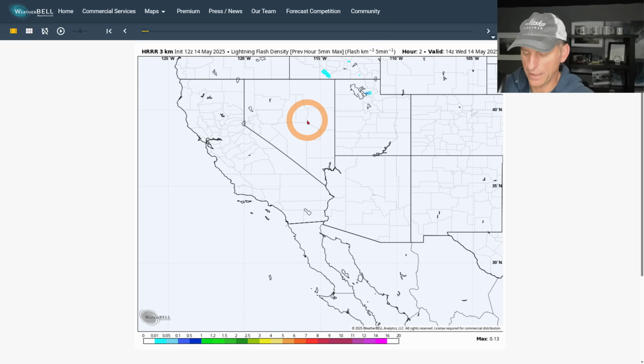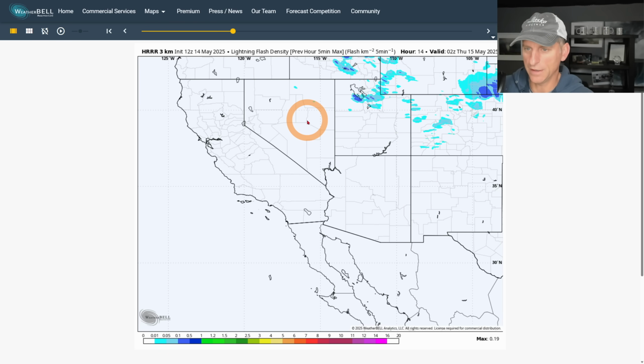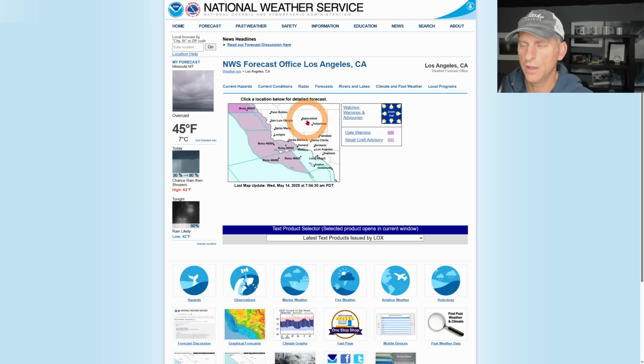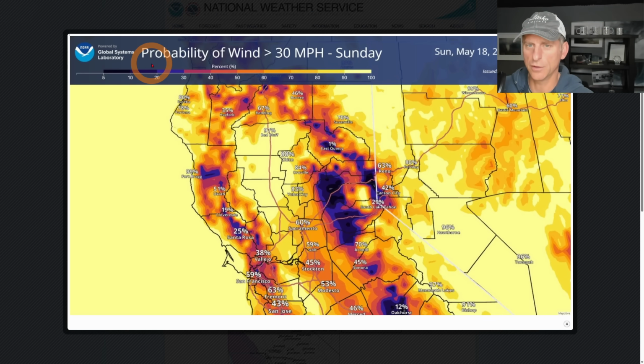Now, taking a look at the High Resolution Rapid Refresh. As we go through the day today, again, nothing for California. We go into Thursday, and I didn't see any lightning potential for Thursday as well. So yeah, I'm driving home that point over the next couple of days. Los Angeles, nothing going on too much today.